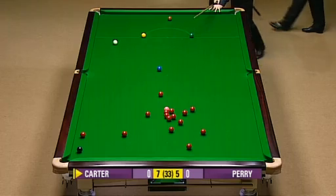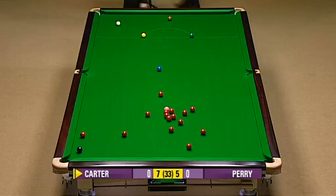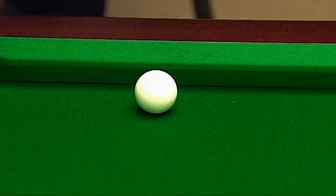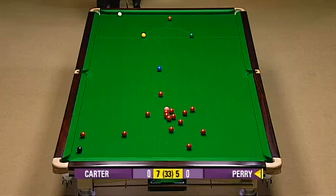It's amazing how many people, when they start playing the game of snooker, think you've got to put side on the cue ball to help the pot. As soon as you apply any side, the pot's much more difficult.